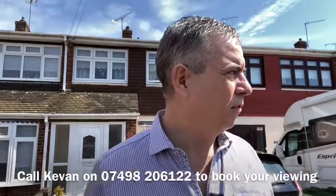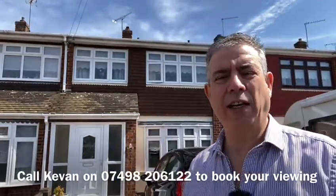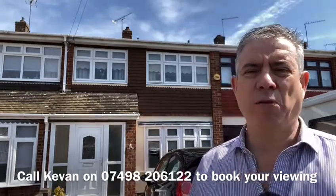In fact, if you drive just about 10 minutes this way, you'll get towards Barkingside and you can get the underground on the Central line. So what's not to like?